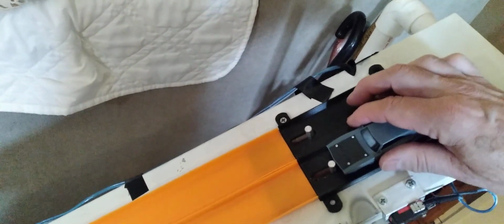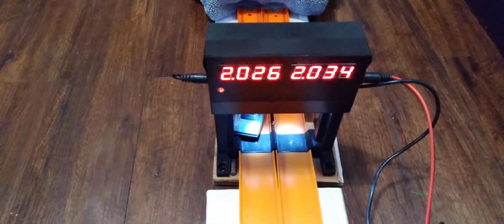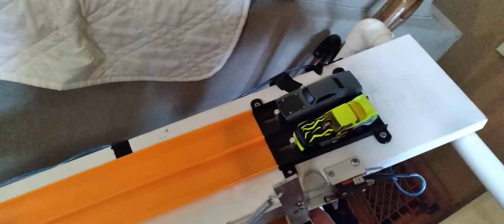Let's see what we've got. We've got the 70 Dodge Charger and the graphited Evil number 3. Here we go. All Charger. 26 to a 34. That Charger's running good. Let's get him to the top. 26 and 8 thousandths are the marks that the Evil number 3 is going to have to hit.